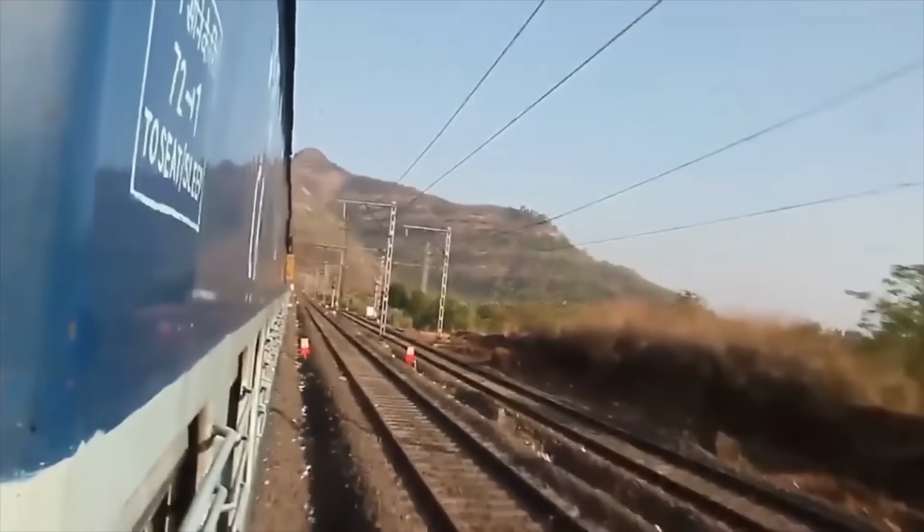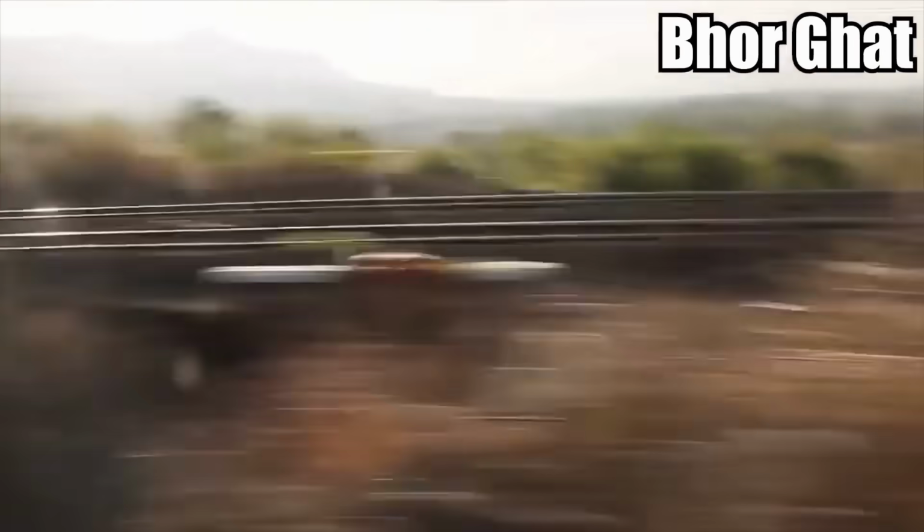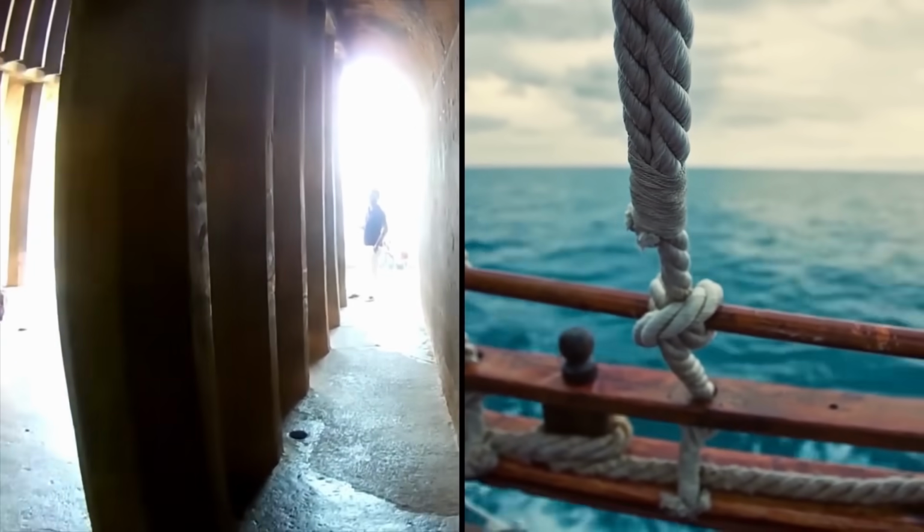One of the most iconic pieces of this old trade road is the Bor Ghat, a passage carved through the mountain that allowed swift travel to the Konkan coast for merchants and caravans. The caves carved throughout the mountain pass were made by those travelers and merchants carrying goods to coastal ports.